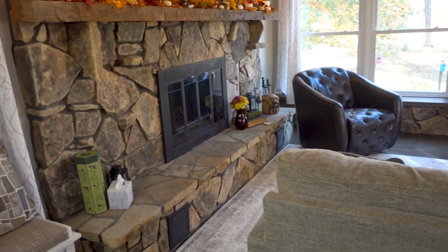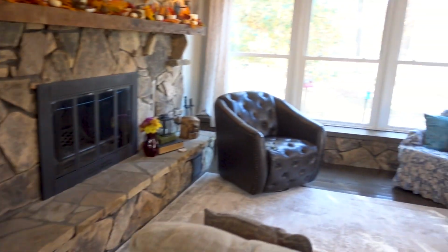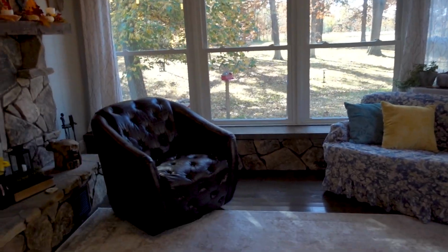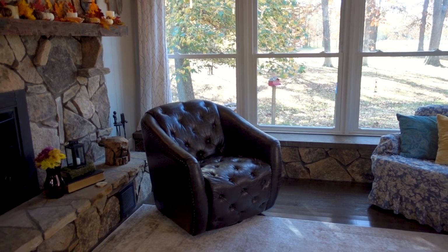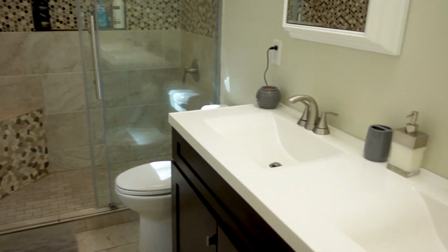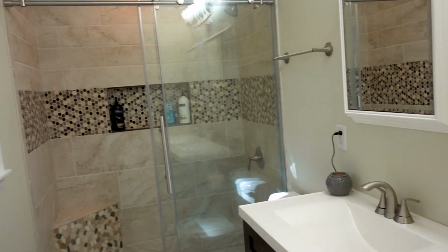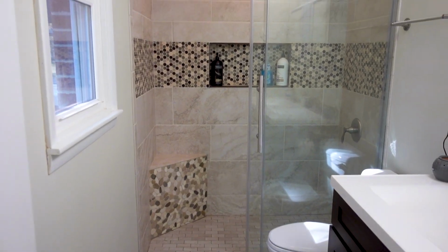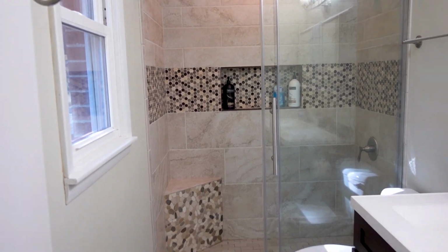All right, in an earlier decorating clip, I think you might have seen this, but this is our fireplace room. My family loves to hang out here. It's really cozy, especially in the winter whenever the fireplace is going. Then this is the master bath. I always like to show off the shower because I tiled it myself, so I feel pretty proud of it.